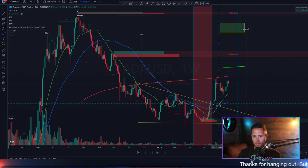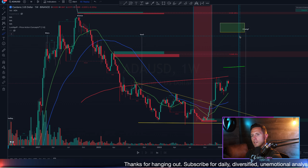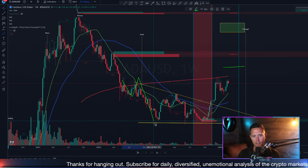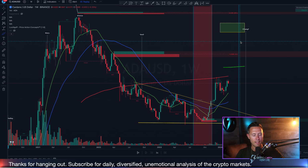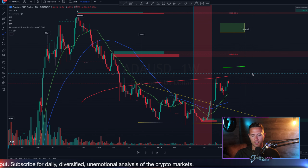Breakout target, even higher than the descending triangle. Look at this. We're looking at like $1.80 to the upside. I'm just seeing this as I'm doing this video. $1.80. Maybe that's for another macro video, but everybody, let me know your thoughts in the comments below.